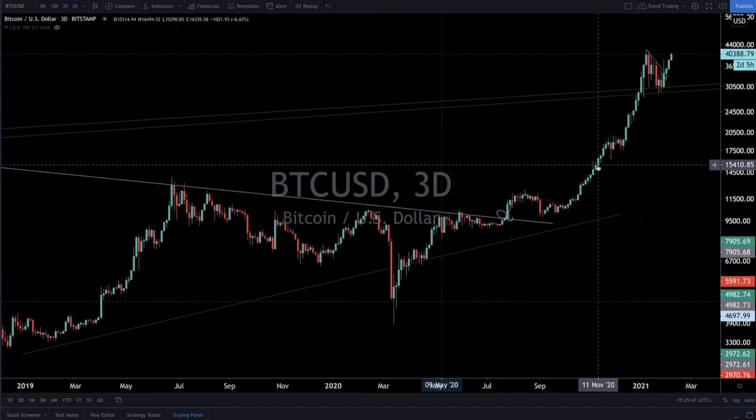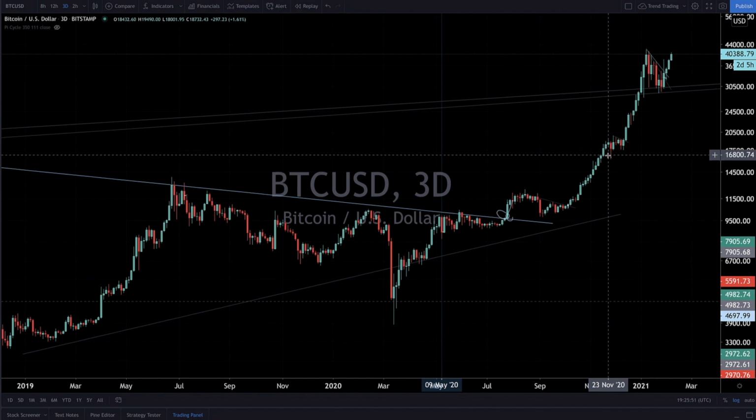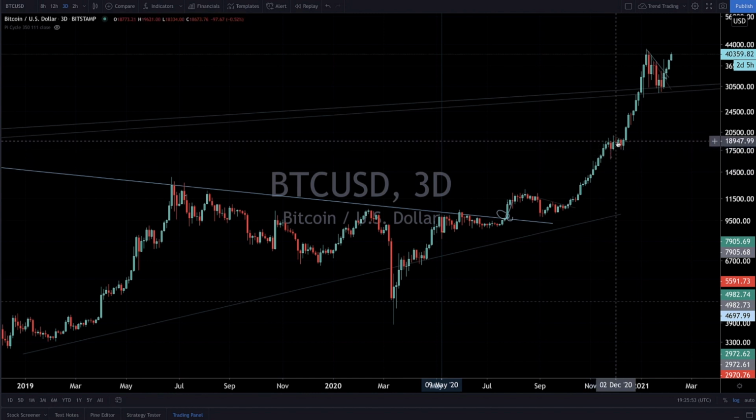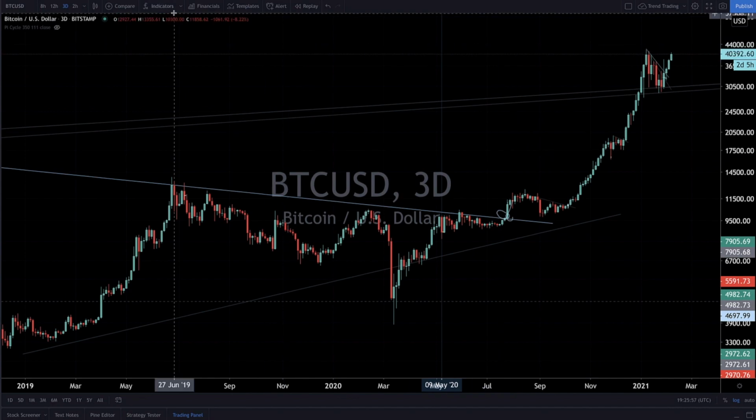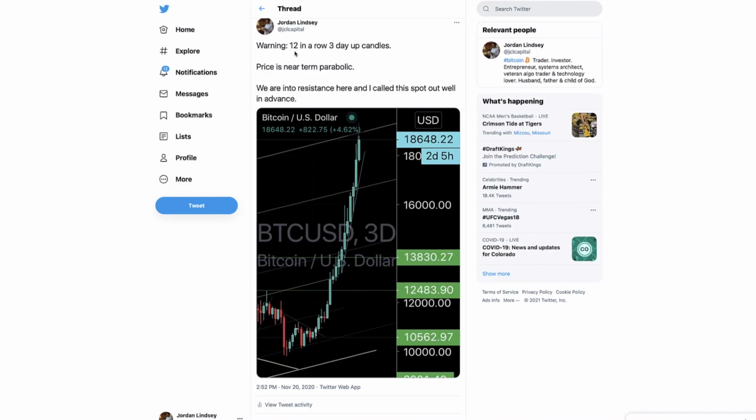After that 15,000, we did continue because it was the right time at that level to continue to hold, and we came into $19,000. Not only that, you could see over here as we came into that $19,000 level, we've been having 12 in a row 3-day up candles. So these candles right over here that you see are 3 days for each candle. And we had 12 of them in a row. And I was like, wait a second. Watch out. Price is near-term parabolic.